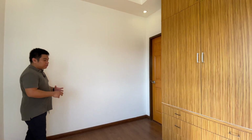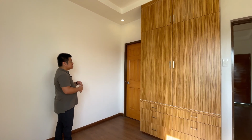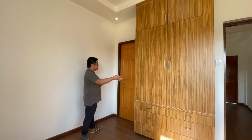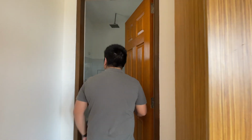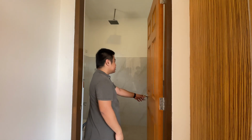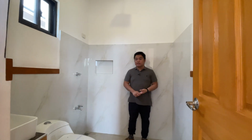And then for the floorings pala, they are made of solid wooden planks. So you can actually call this your master bedroom. So it really depends on your perspective. So either way, malaki yung parehong bedroom. So tingnan natin. And this one pala, mas malaki yung bathroom niya. So I think it's more appropriate na master bedroom to. So yun nga, mas malaking space for your bathroom.